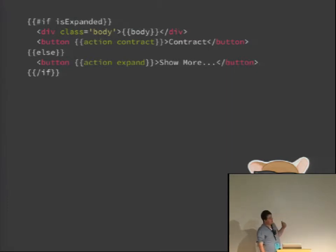Ember, we can just take an example with Ember. We have this template. This is a template that is rendered on the front end. So we say that if this is supposed to be expanded, we want to write out a div here with the body. And when you click on this button, it should call something called contract. And it says contract here. And when it's not expanded, it should be here. And also have a click action which displays the information again.